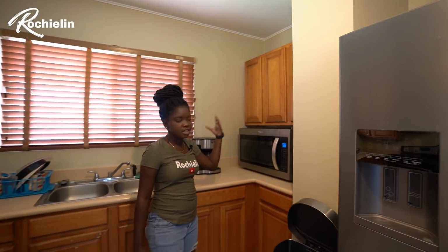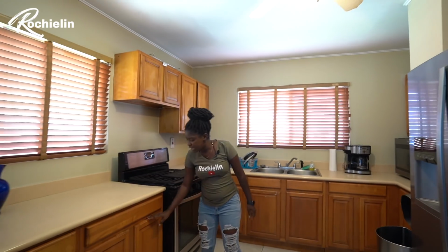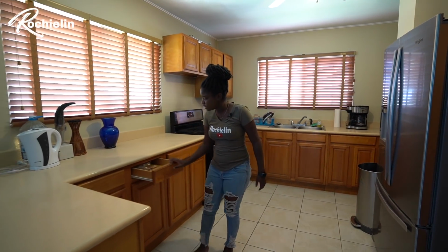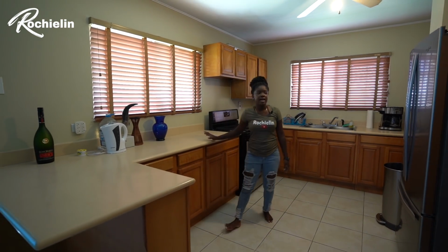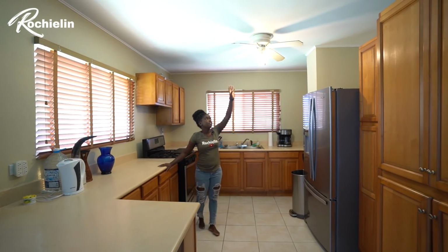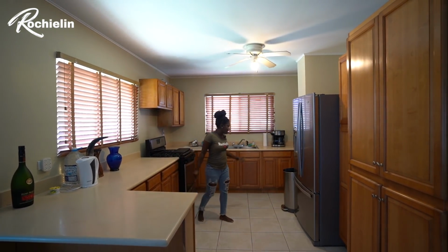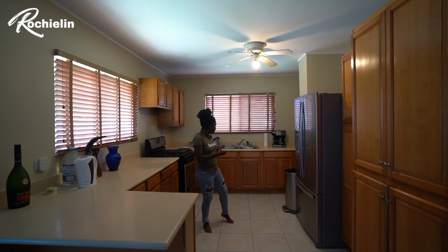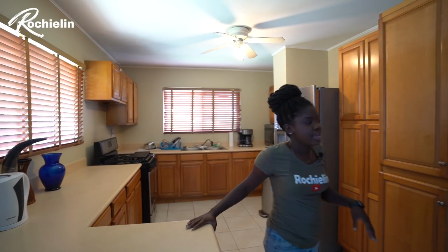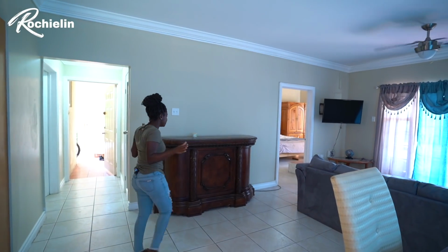So you have your fridge, your microwave, your stove. You have lots of cabinetry and countertop space, drawers, storage space, and the works. You have 2 big windows for ventilation. There's a fan above to keep you cool while you're in the kitchen cooking up a storm. There's a bin, you have your sinks, you have a coffee maker, and the works, a kettle, and that. Then over here, let me see, what direction do we go first?